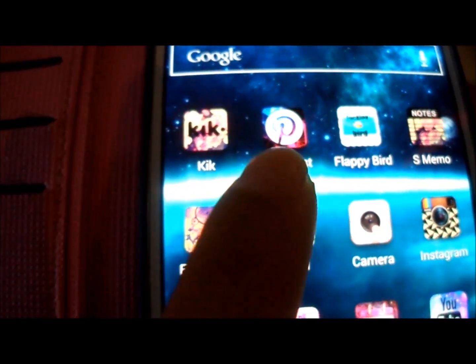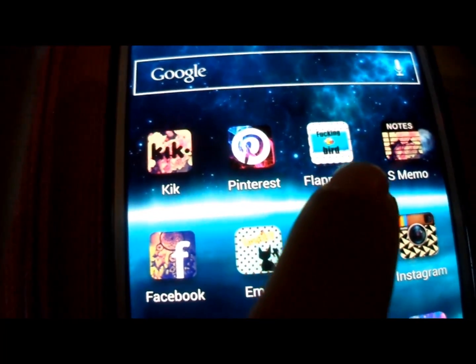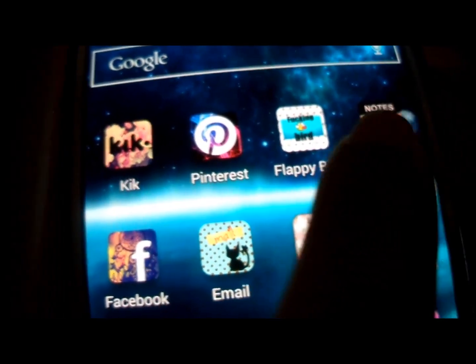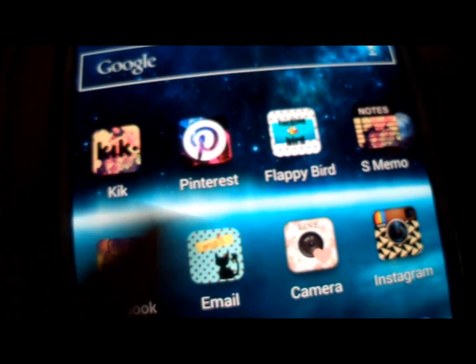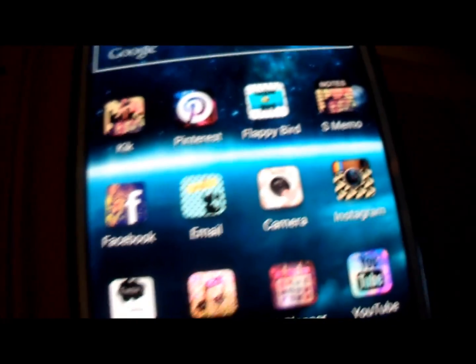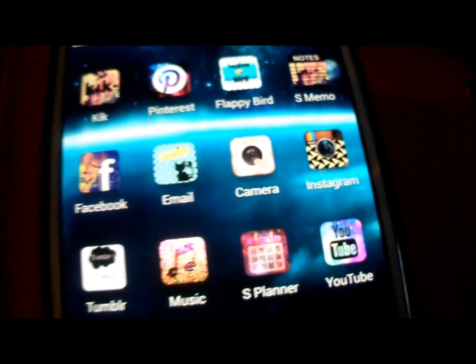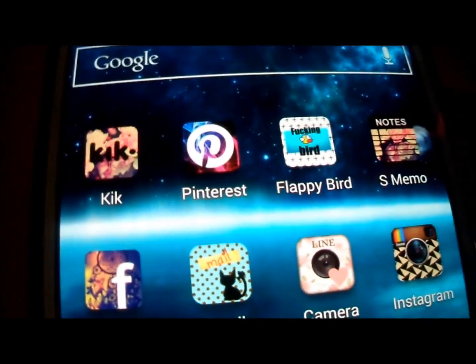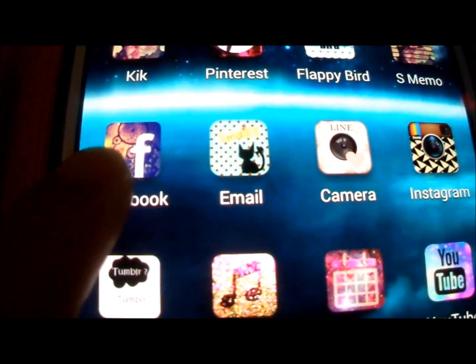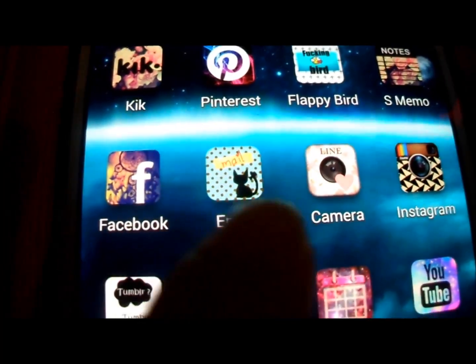Pinterest, I absolutely adore Pinterest. And I have Flappy Bird. And I have Notes, which I use a lot for school because it's senior year, colleges, I often have to write down things that I have to send out, and it's just really hard. And so to make sure I remember, I write it down. And then I have Facebook, which we all use, I think, well, most people.